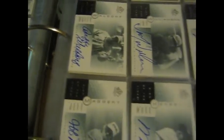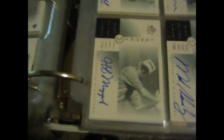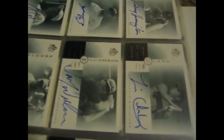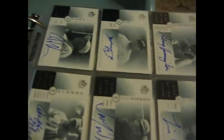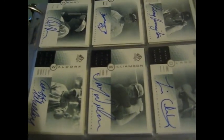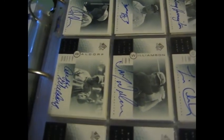None of these are any big names here. Jeff Maggert is probably the biggest name there. Padraig Harrington at one time was a big name. We got KJ Choi, he was another big name at one time. Jay Williamson, not anybody. Mark Hensby, Chris Perry. Let's see who else we have. Duffy Waldorf, Tim Clark.